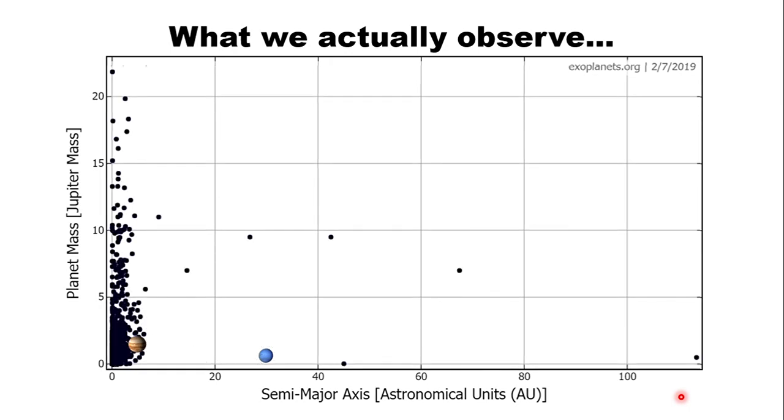This is nothing like the prediction. What you actually have here is that we were discovering many gas giants, many of them much larger than Jupiter, a bunch that were 5 times the mass of Jupiter, 10 times the mass of Jupiter, a few of them 20 or more times the mass of Jupiter, but all of them were close to their parent stars.